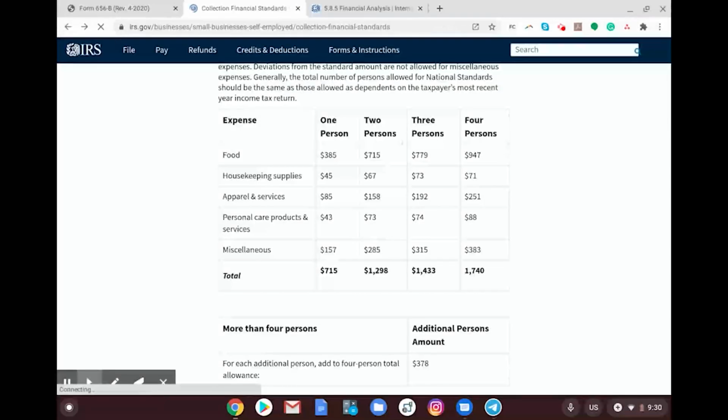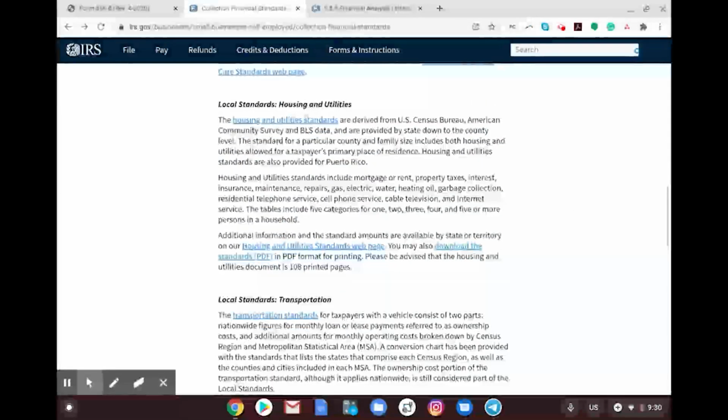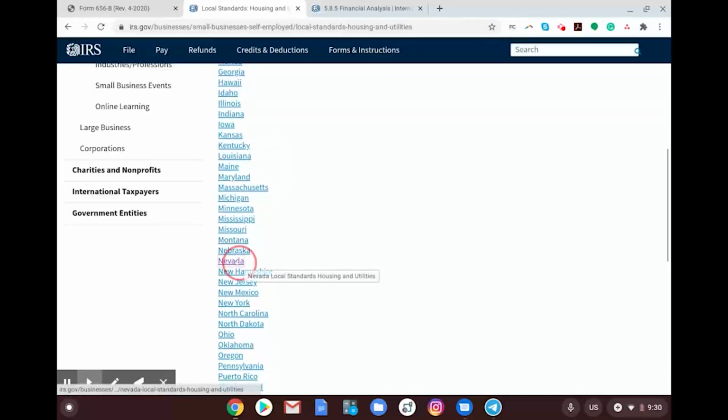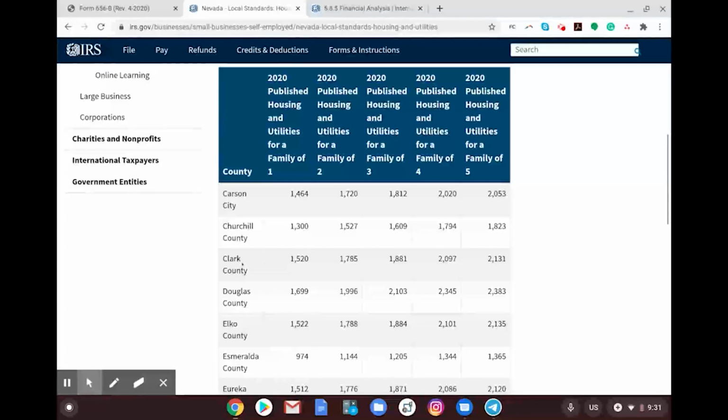So, same page, the collection financial standards, housing utilities. I'm going to go down, find the state. Here we did Nevada. Then I'm going to find the county, Clark County. Then scroll over for how many people. 1, 2, 3, 4, 5. So 4 in Clark gives me $2,097.